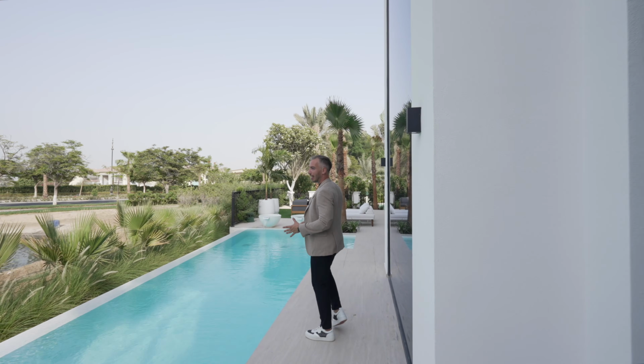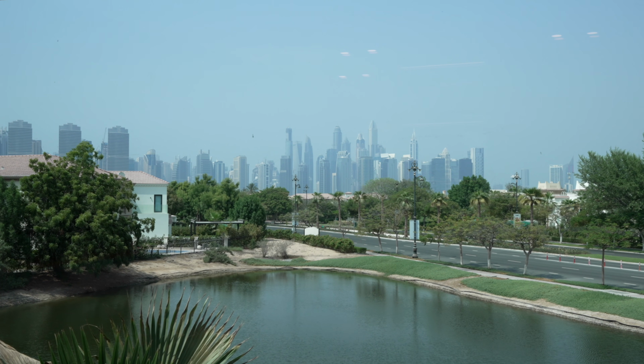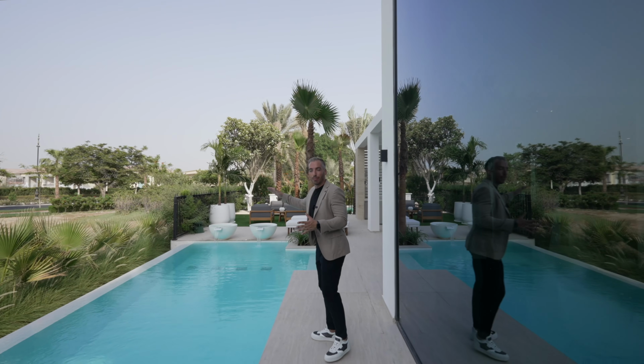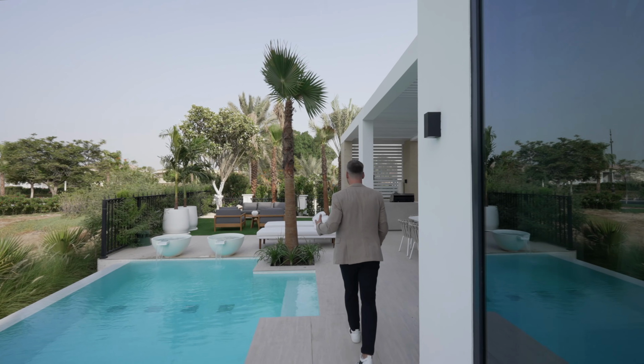Now once you're in the middle, you can get a clear view of that lake right in front of the property, and as the sun's setting now, you can see all these birds swooping in to get a little drink of water. I mean, we're really thirsty at the end of this day as well.